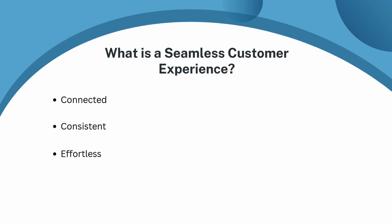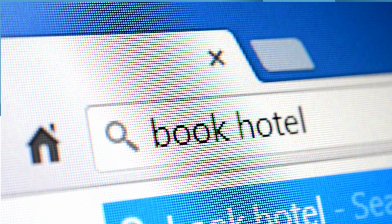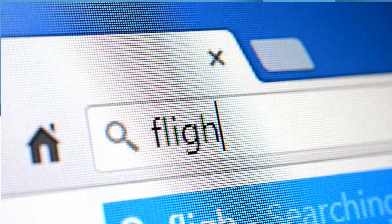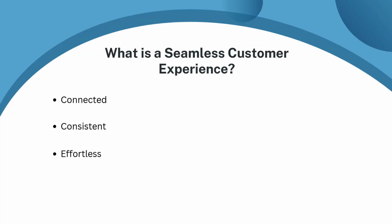Let's see a seamless experience in action. Imagine you're planning a vacation and searching for hotels. Here's what an ideal, seamless customer journey looks like. You start on Google and search for best hotels in Dubai. You click on a hotel's website and browse room options. You get an email reminder about the rooms you viewed but didn't book. You see a retargeting ad on Instagram offering a 10% discount if you book today.